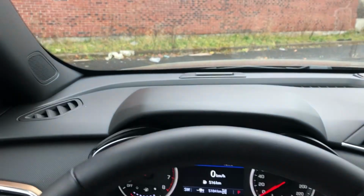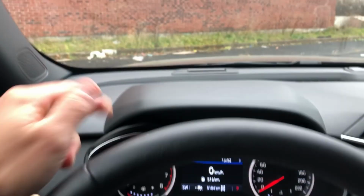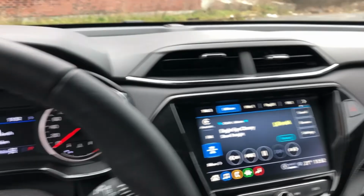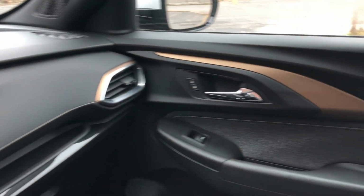Forward visibility. Like the Buick, you feel like you're driving a much bigger vehicle because the dashboard, and I drive very close to the steering wheel, the base of the windshield, I should say, is very far away. So it gives you a very airy feeling in the cabin, especially up front.